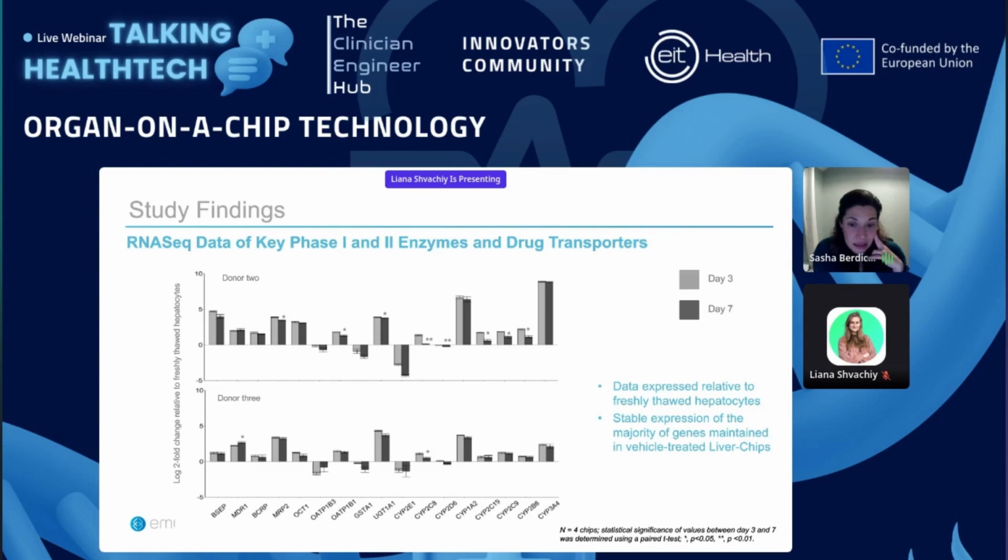Additional data here shows the RNA-seq of phase 1 and 2 enzymes. The requirement was, if I remember correctly, to have 17 of those transporters, and we had 13 of them maintained over the culture time. So the majority of these were expressed in a stable way throughout the culture. Again, it's just another level to show that our liver chip is good to be used for this type of study. Next slide, please.